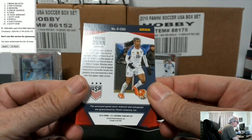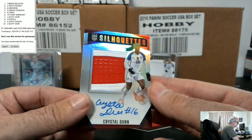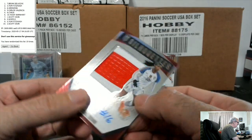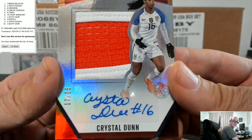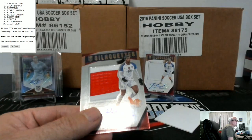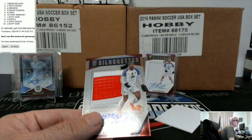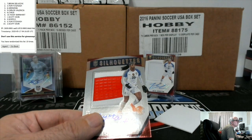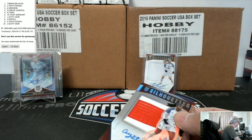Crystal Dunn. Boom. Nice. 17 of 25 prime patch silhouette. Crystal Dunn. Who took Crystal? I want to say it was Anthony. Am I right? Nope, Scott Dion. Scott Dion, not Anthony.